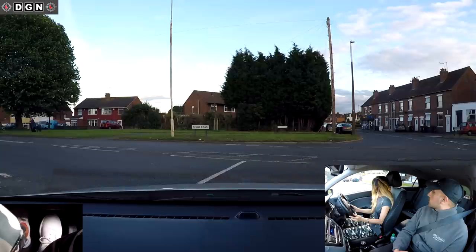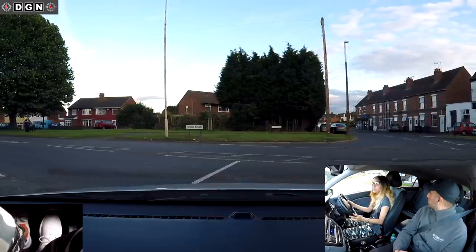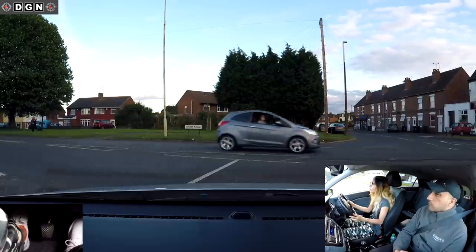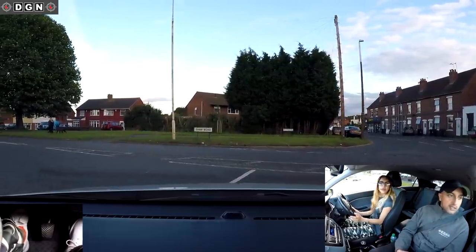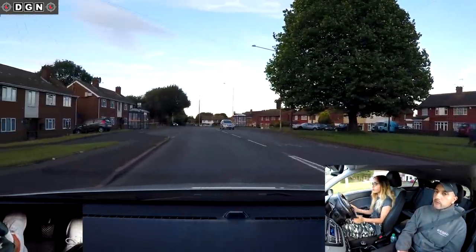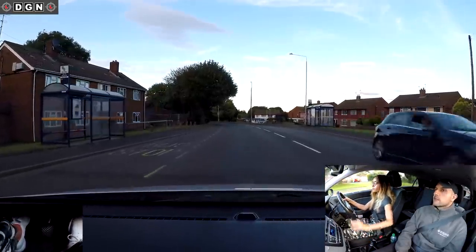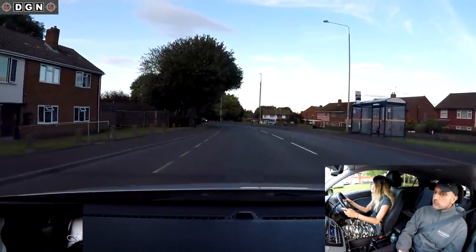Where else are you going to look? Forward. And that's it. Is it safe? Yeah. Let's go. Biting point. So that's the first time the car's rolled back. A bit more gas. It's because I forgot to find the biting point first. That's it. Good. As long as you get that knowledge there, okay.